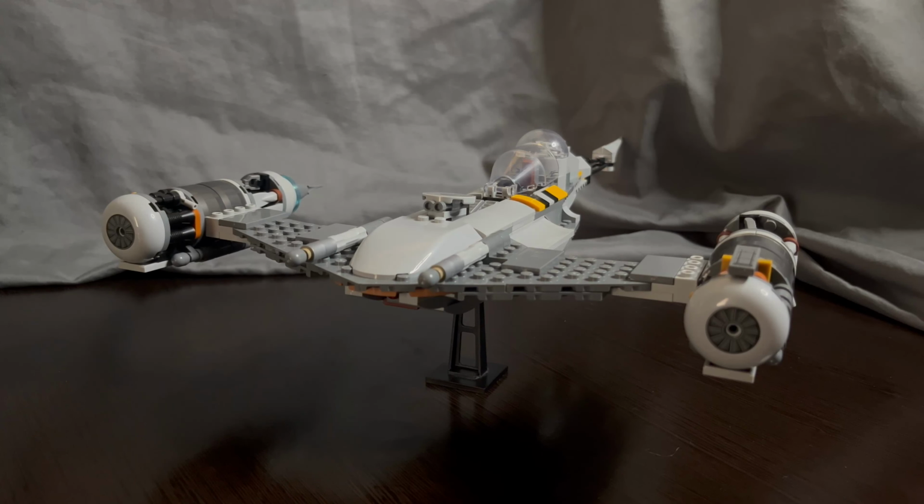Welcome back everybody. Today we're looking at set number 75325, the Mandalorian's N-1 Starfighter, 412 pieces for 9 and up. Isn't that wonderful? This bad boy retails for about $60, and let me tell you, it ain't worth it. I would say $40. I think that price is outrageous. But you get what you get, and you get a wonderfully rushed masterpiece.